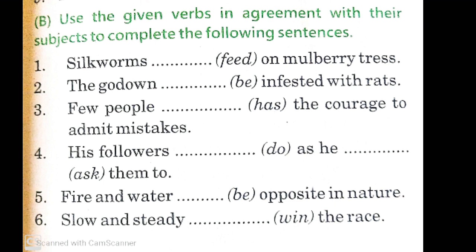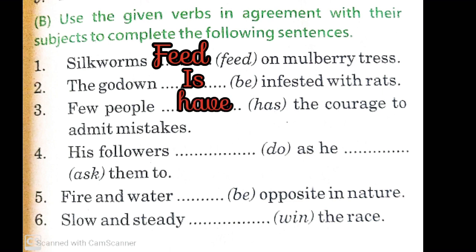Question number 2. Use the given verbs in agreement with their subjects to complete the following sentences. First, silkworms. The subject is plural, so we will take plural verb. Silkworms feed on mulberry trees. The ground is infested with rats. Few people have the courage to admit mistakes. His followers do as he asks them to.